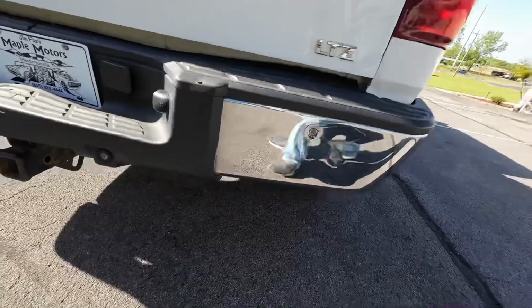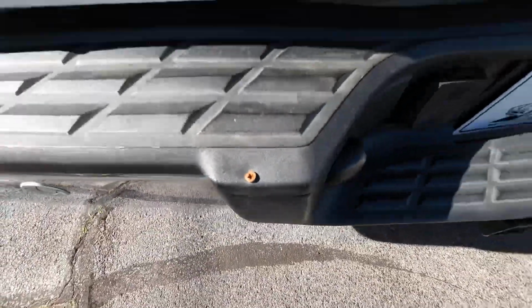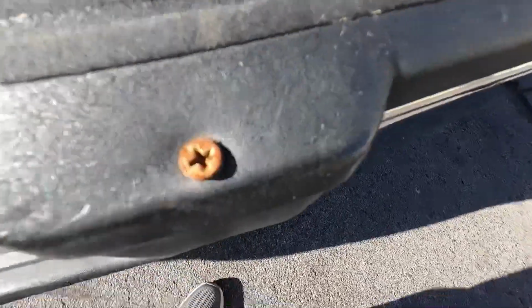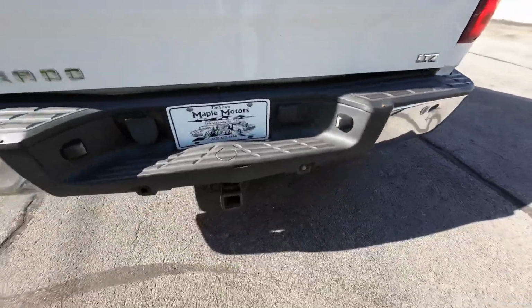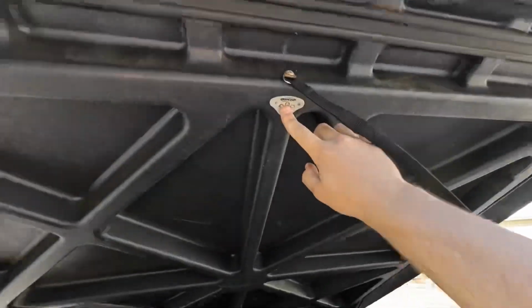Dent back here, your bumper. What in the world? They got some screws there. Guess that trim piece was popping off. Let's come on down with this. Wonder if that works.